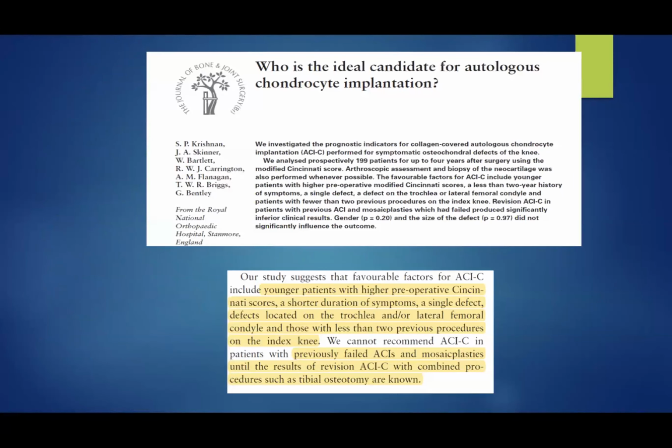This article says that the ideal candidate will be a younger patient with a shorter duration of symptoms, a single defect located in either the trochlea or the lateral femoral condyle, or those with 2 previous procedures.